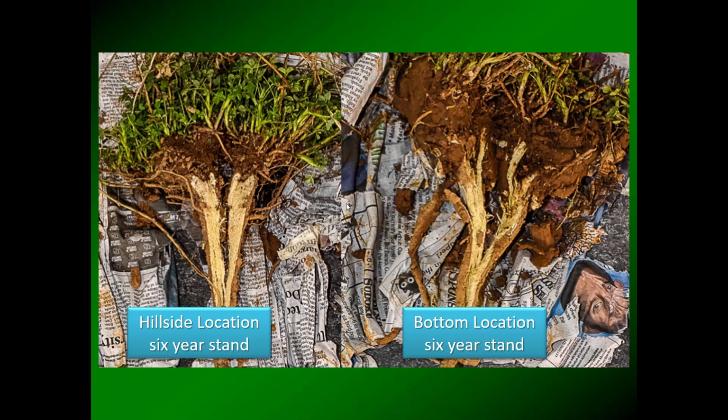This shows you the comparison of a healthy crown and root zone split in two. This is the healthy one on the left and a more diseased one on the right. These crowns are 6 years old, which is quite old for alfalfa, but you can tell this is still intact. It's still very white. This is more attacked by fungi right up here at the top, you can tell, or bacteria, and starting to decompose internally. So you can tell that these are different. This is on the hillside location, so well drained. This is in the bottom. And remember, we said that alfalfa does not like wet soil conditions.